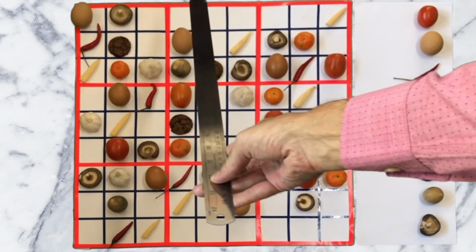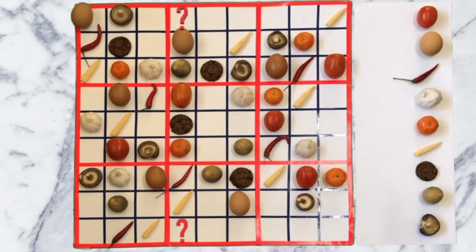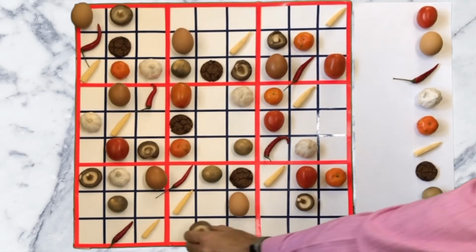This column here has 2 empty squares. So if we look for the object that's missing, what do you think it is? Have a look, see if you can find it. Well, one of the missing objects is a mushroom, right? But we can see that this mushroom here is quite close to that square. It's in the same row as that square there, and so won't allow us to put the mushroom there. So mushroom has got to appear there.